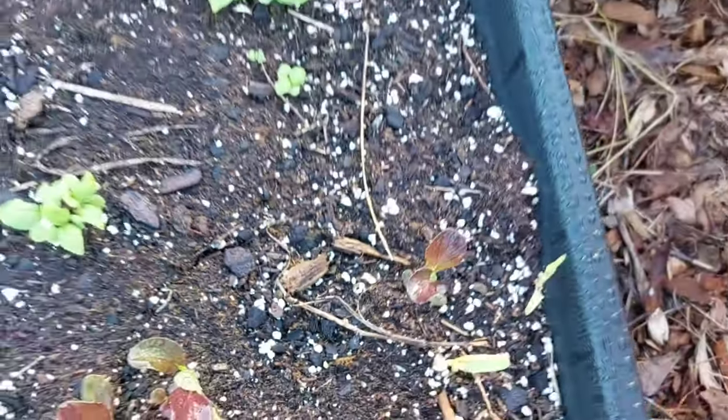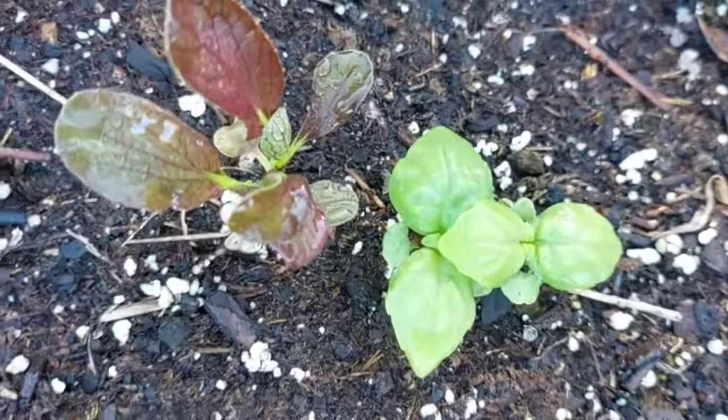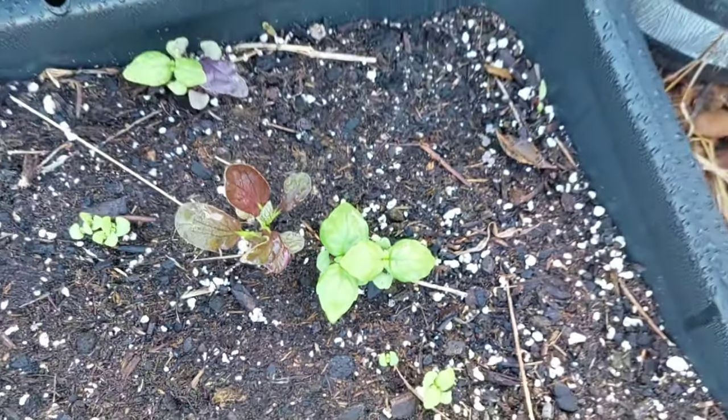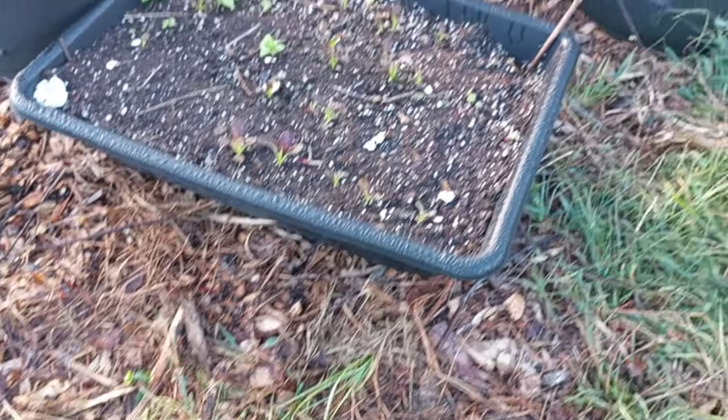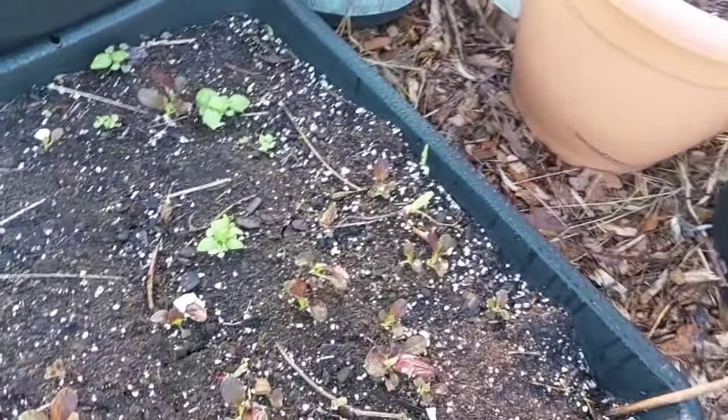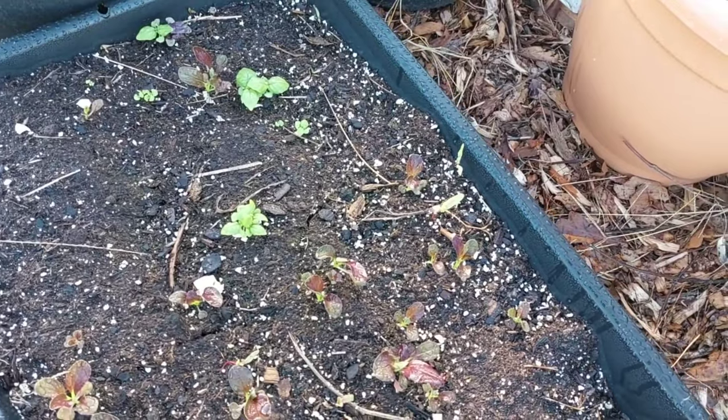Yeah. And I'm pretty sure that's basil. I don't know how basil got over here, but we'll see what it is. But yeah, I got it all. And I'm growing it in this cement mixer. I don't think the roots are that long, so I'm gonna see what it do.